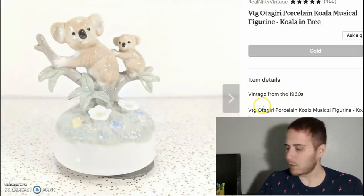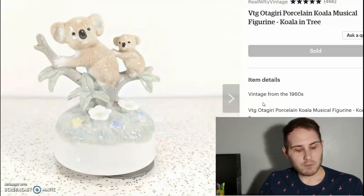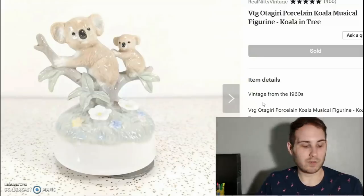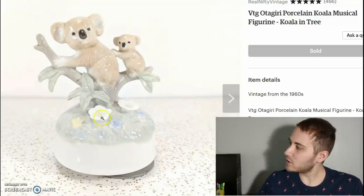It's just really pretty though. So the koala sold for a total of $38. Like I said, I put the cost of goods at $4. The fees was about $2. Shipping was about $8.12. So after all of that, I netted about $24. Very awesome for what this is, and I just think it's so cute.